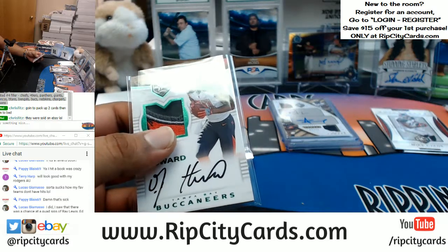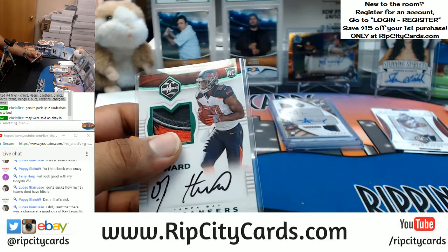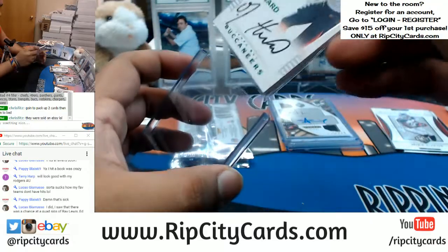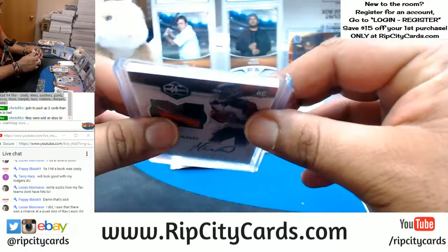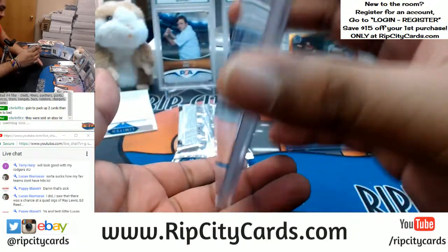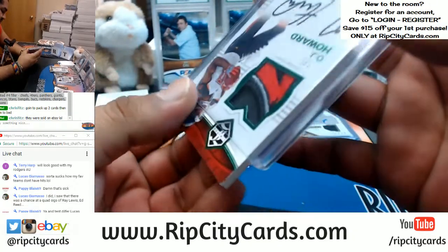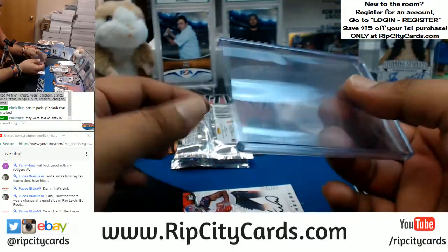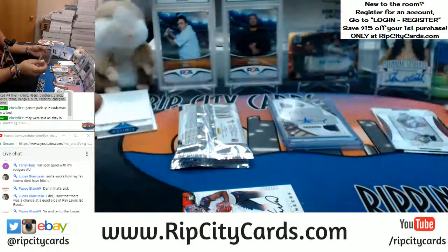130. Ooh, Lucas, you know how hard that thing is going to be to hit, bro? Woo! That would be a super sick hit, but insanely tough to get. Let's see. Don't really like how that fits in there. Don't like how that fits in there.